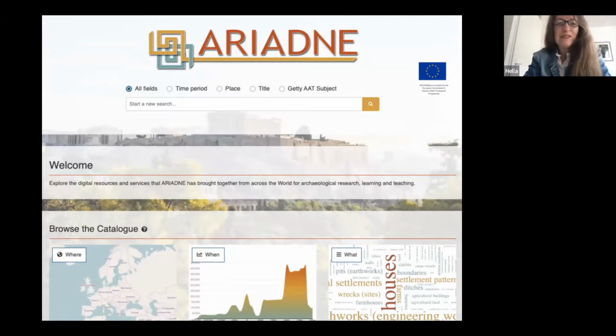What you see here is the first entrance if you search for the portal. And you can browse the portal by where, when, and what. So you can search for a certain time period or a place, or even a subject of the Getty thesaurus, which is connecting the national vocabularies, for instance, the vocabulary of the Netherlands with the vocabulary of England. So when you search, you can cross-search the whole database and all the data sets and find the specific search. Next slide.